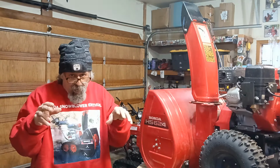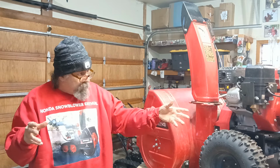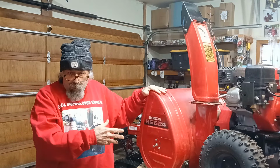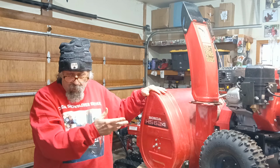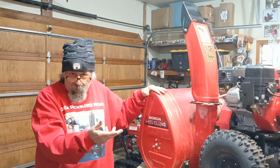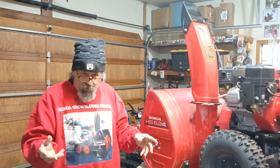The condition is everything. It doesn't matter what the age is. This blower here, my 624, is over 30 years old, and it works and looks like new. People always think it's a new machine. So you can have a brand new machine with 1,000 hours on it that's only 2 years old, and that's a piece of junk. So the condition is everything.